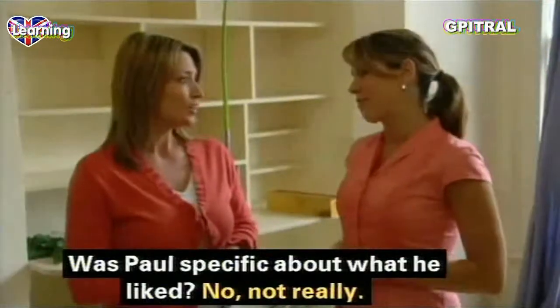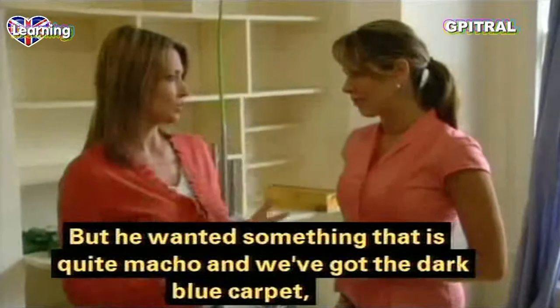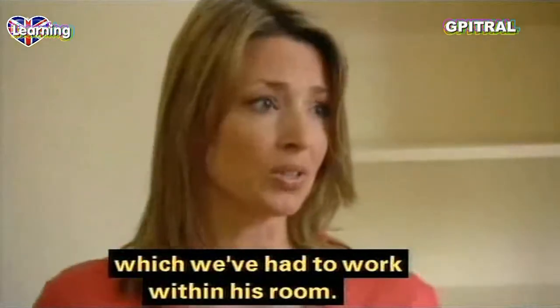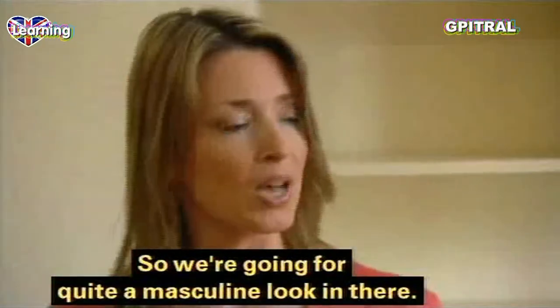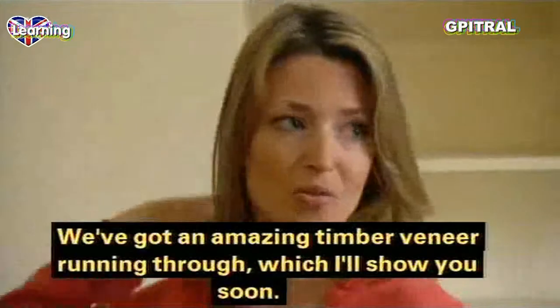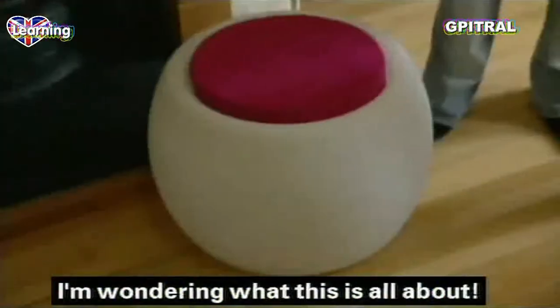Was Paul specific about what he liked? Not really, but he wanted something quite macho, and we've got the dark blue carpet, which we've had to work with in his room, so we're going for quite a masculine look in there. We've got the most amazing timber veneer that we're running through, called Sobrano, which I'll show you in a bit. Okay, I'm looking at this. I'm wondering what this is all about.